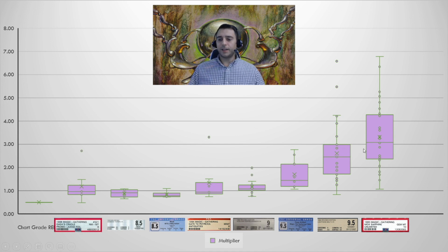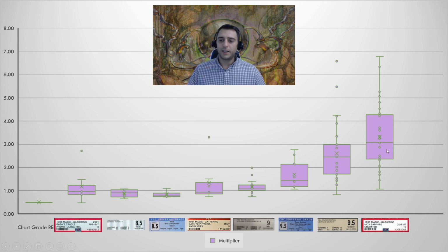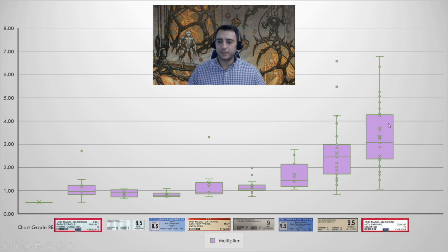Now take a look at the PSA 10. Look at the range here, all the way from about 1.25 all the way up to 6x. Really big range here, similar to the BGS 9.5. But again, the data is clustered here in the 2.5x to 4x range. That is where, on average, you're going to find PSA 10 cards.